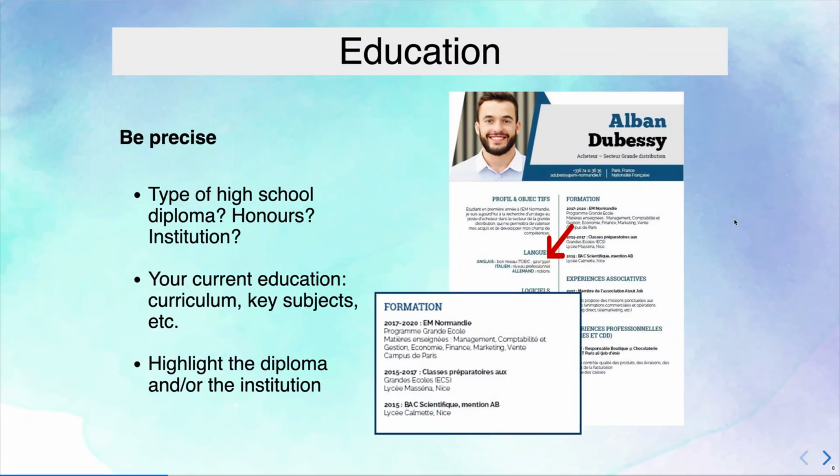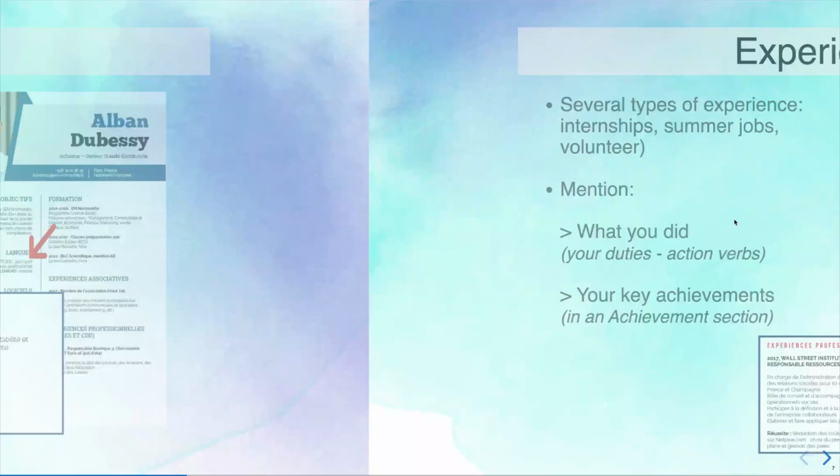When we talk about the education, we really want to see the name of the school, of course, and the type of diploma. Did you have any mention? What kind of subjects did you study? What kind of topics? If you created a group project, don't hesitate to mention it. It's valuable. You need to highlight the diploma with the institution. So feel free to add much information that can show how valuable your school is.